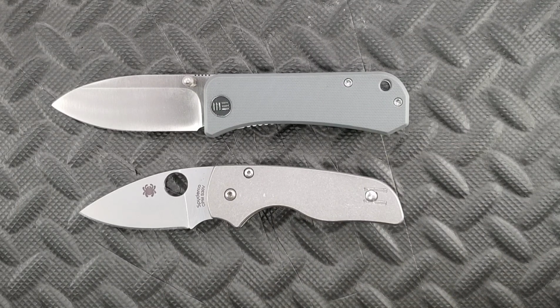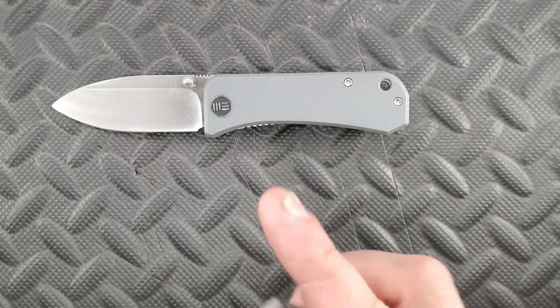So the current score, to recap once again, I do these recaps for myself because I'm just free flowing, I'm not going off of notes, is 3-0. 1 point for aesthetics and 2 points for blade, and it is a tie for the carry factor. Next, let's go into fit and finish.